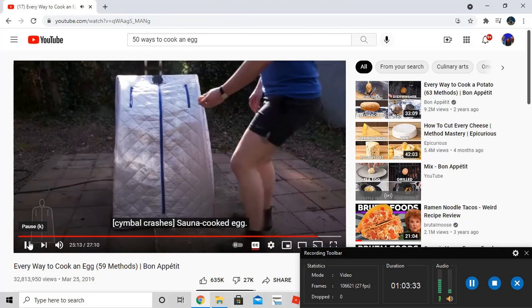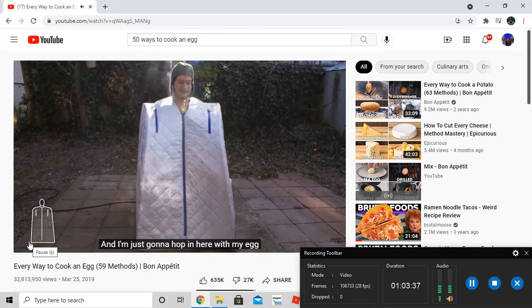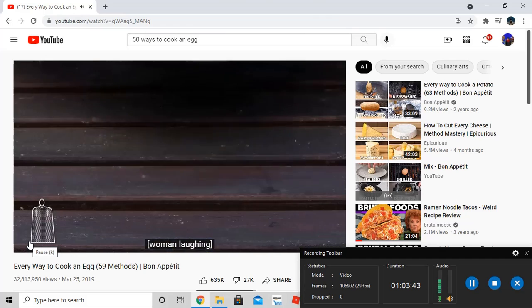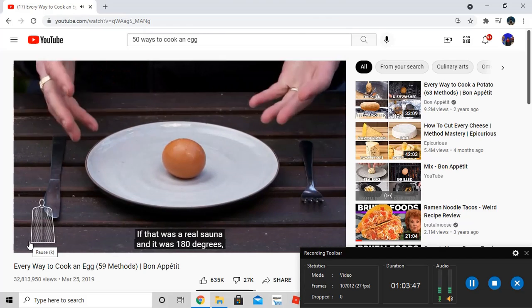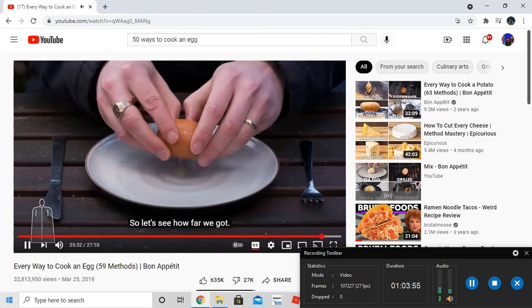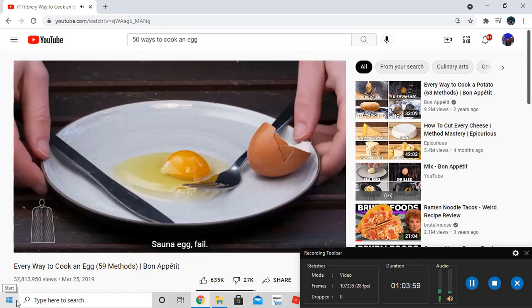It's dangerous. We've got an egg, and we've got this portable sauna, and I'm just going to put it in here with my egg, and hopefully it's just going to cook along with me. Why is he wearing an Aquaman hat? If that was a real sauna and it was 180 degrees, we, over the course of many, many hours, would have cooked an egg. So, let's see how far we go. That's a raw egg. Sauna egg, fail.